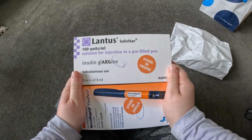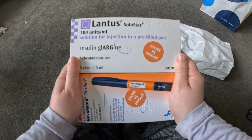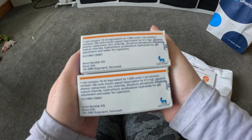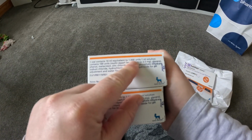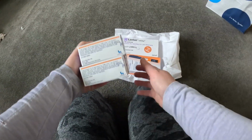But obviously we're not going to pack these today because I'm not going today. I'll be putting post-its on the fridge and I'll be bringing these on the day of travel. I think a vial has about 1,000, yeah, it does say here 1,000 units of insulin is in 1 vial. So this is all of the insulin that I'm going to be bringing.